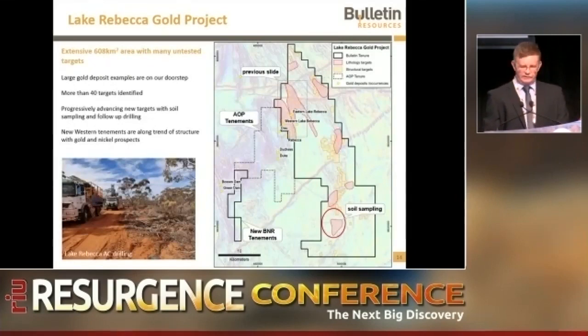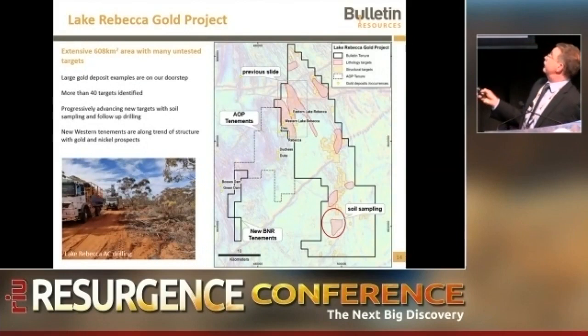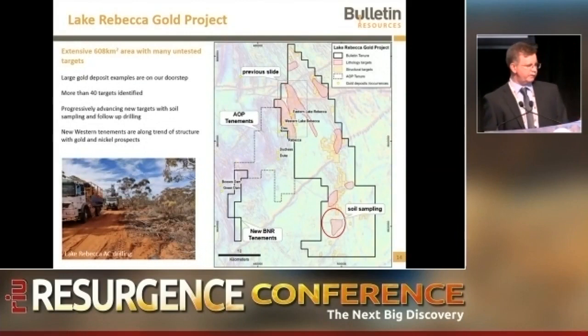I'm zooming out again, keeping with the theme of zooming out. This is the whole project area for us. It's a large area, 600 square kilometres. We've got over 40 targets identified in work, and we're progressively building a pipeline of exploration programs. So we're not just working around the Lake Rebecca area, we're also extending the rest of the work. We've recently completed some soil sampling further south, just to keep the programs going along the way. We've also picked up some ground to the immediate west of Apollo's ground there, the western trend. Those are on a structural feature that currently already has known nickel and gold prospects out there.